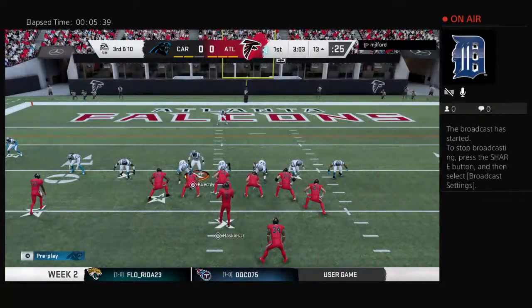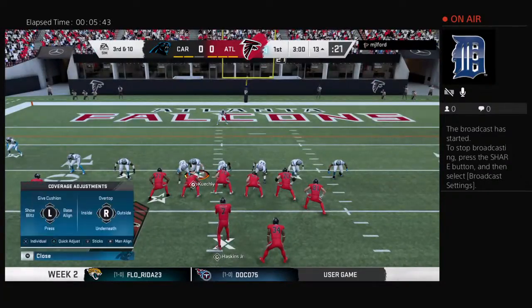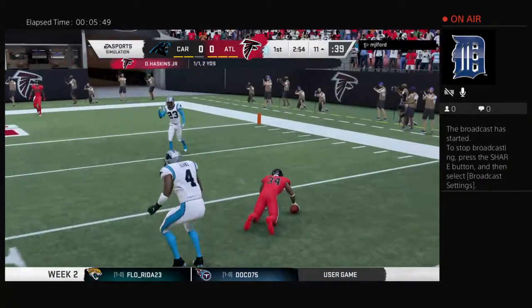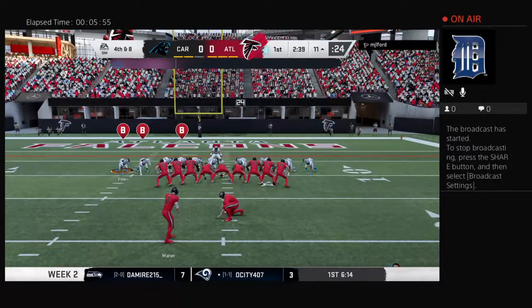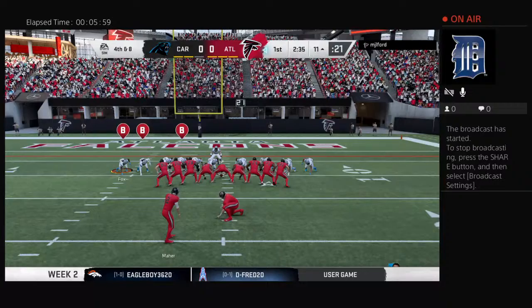Set, hut, get the flag. Check, 59. Check, boom. 3rd down. Here's Haskins. He's going to hit his man out of the backfield, complete. And they're going to drop him well shy of the first as he can only make it to the 11. It'll be a 2-yard gain, and it'll be 4th down. A 28-yard attempt.